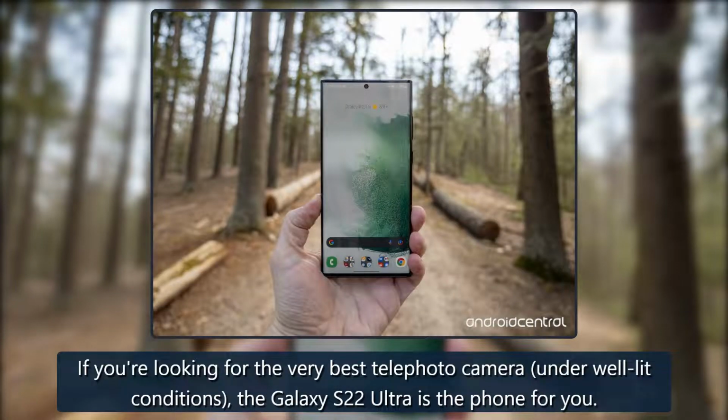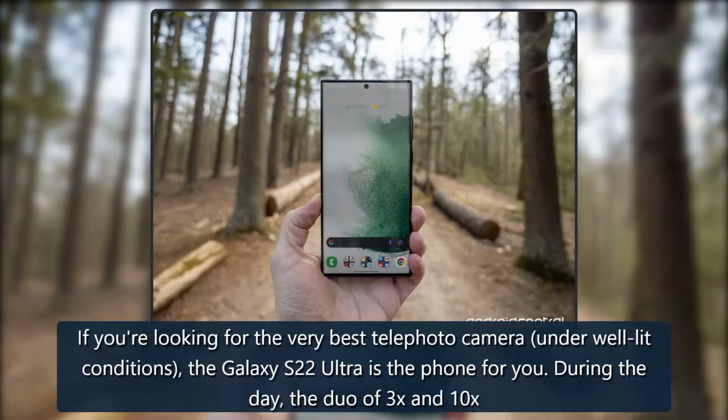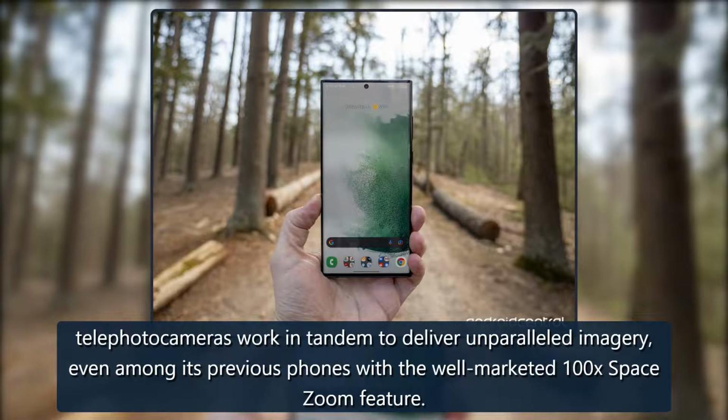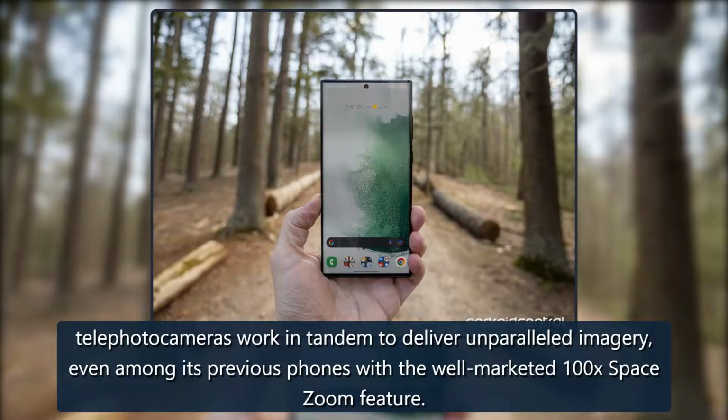If you're looking for the very best telephoto camera under well-lit conditions, the Galaxy S22 Ultra is the phone for you. During the day, the duo of 3x and 10x telephoto cameras work in tandem to deliver unparalleled imagery, even among its previous phones with the well-marketed 100x space zoom feature.